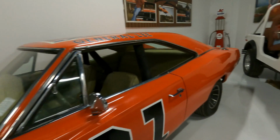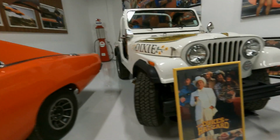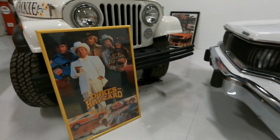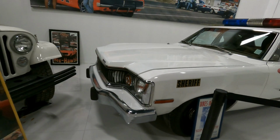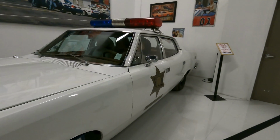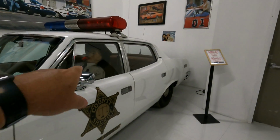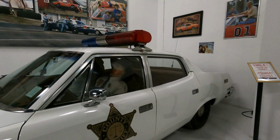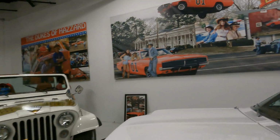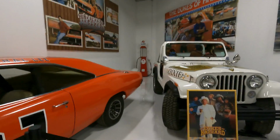Look at this, beautiful stuff. You got the old cast right here. Matador, AMC. There's James Best right there. Roscoe P. Coltrane. Looks really good. All right, let's go to the next room.